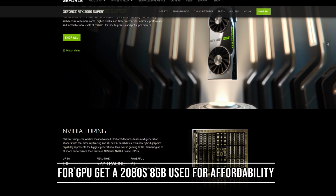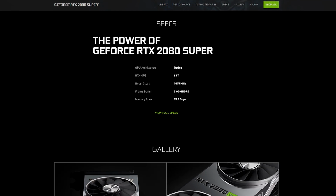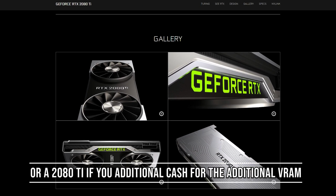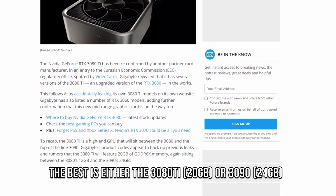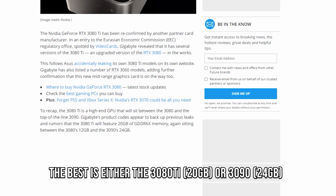For the GPU, I would recommend the Nvidia RTX 2080 Super if you want to save some cash, or the 2080 Ti as it has an abundance of 11 gigs of VRAM compared to the 2080 Super's 8 gigs. You can get a 30 series card such as the 3080 Ti when it comes out with a whopping 20 gigs of VRAM to remove the need to upgrade in the future.